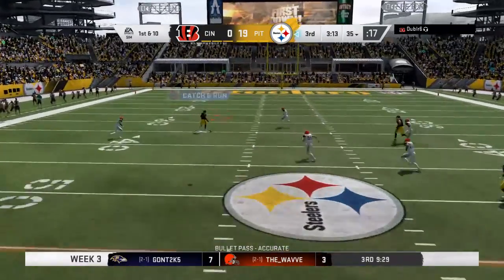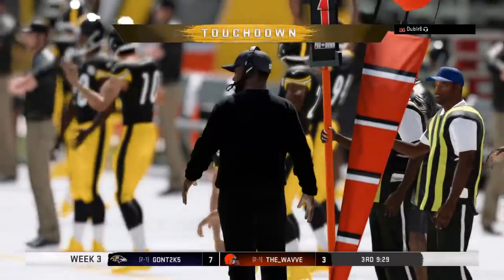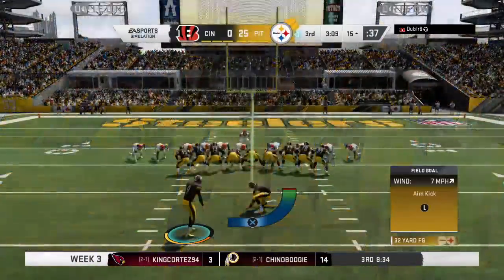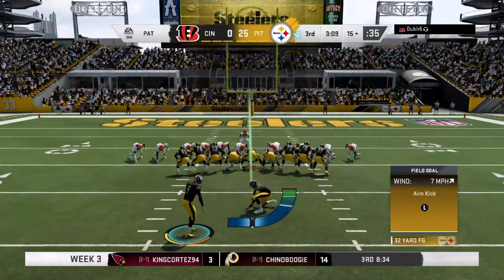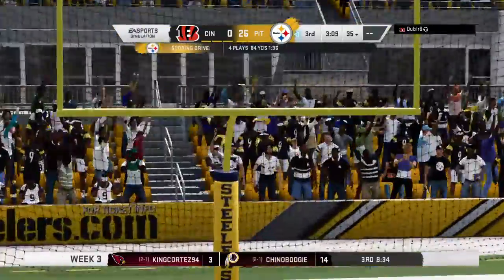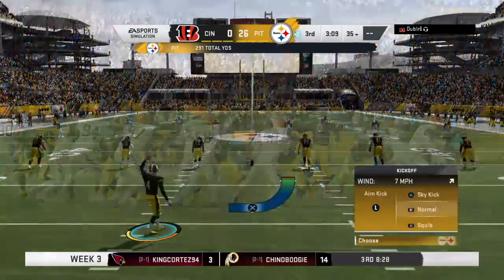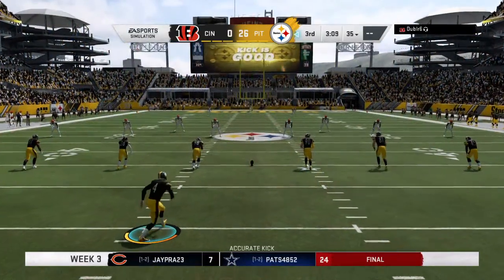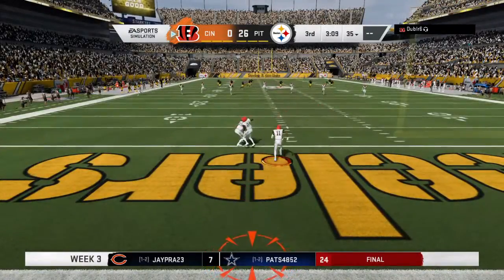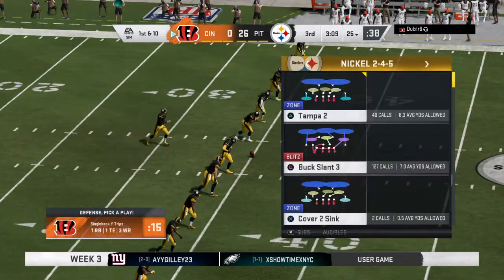To throw is Rivers. Going top shelf. It's caught inside the 25. And into the end zone. Touchdown, Pittsburgh. Juju Smith-Schuster. His first touchdown of the new season. And the Steelers, they broaden their lead. Boswell good with the extra point, and that will bump the lead up to 26. The kickoff team on the field now as they will send this one away. And that'll carry over the back line of the end zone for a touchback.